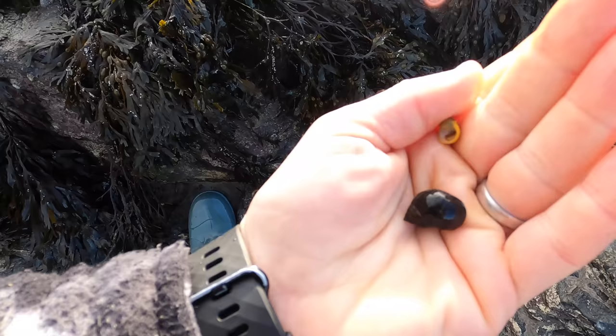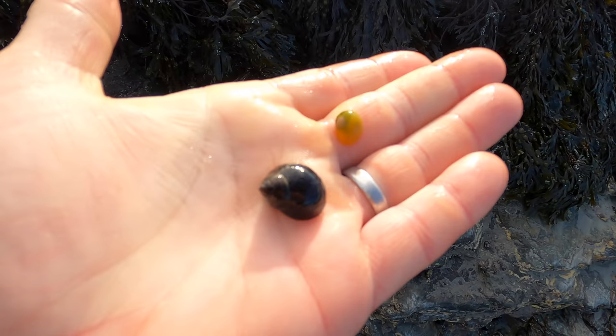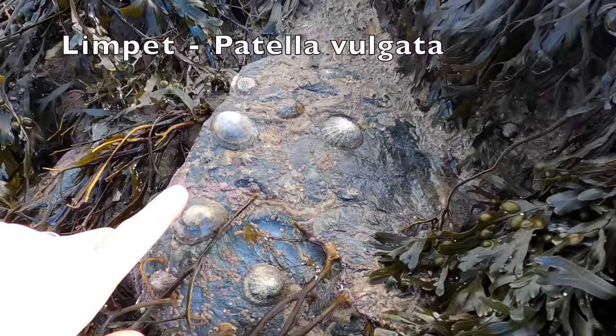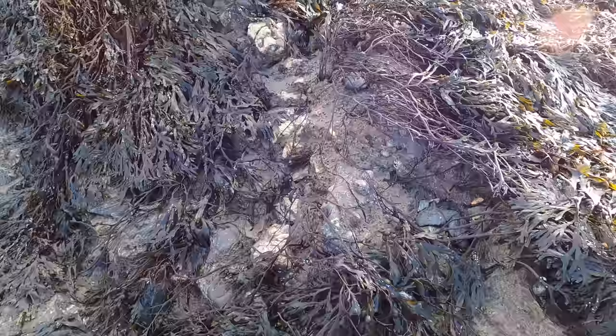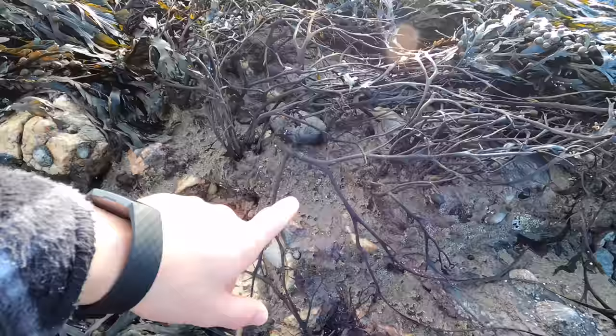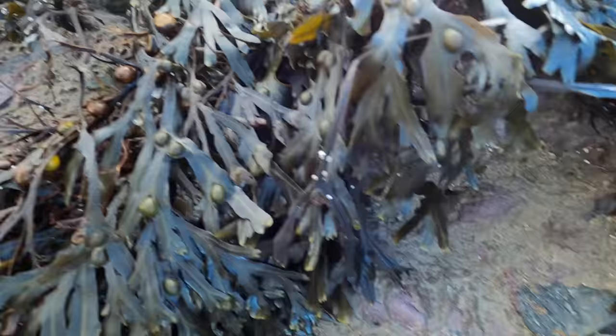The yellow one is a flat periwinkle. The other one is a normal winkle. There are a lot of limpets around here. For the viewers watching in the Pacific Islands, they call these opihi, and they are a delicacy. These are a type of honeycomb worm. You found sand fleas again? Yes. Good lad.